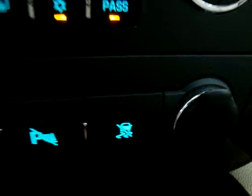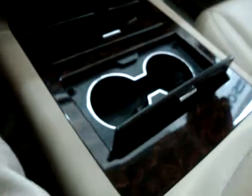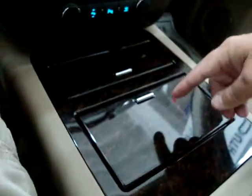This is to disable the traction control. There's a cigarette lighter on both sides there, cigarette lighter adapters, so you can use them for chargers, you know. This here is your ashtray that looks like it's never even been used. This pops open into a cup holder, and there's wood trimming all around, as you can see.